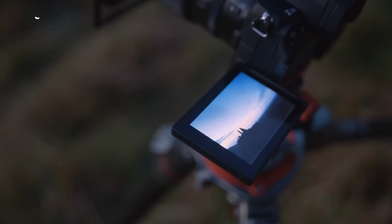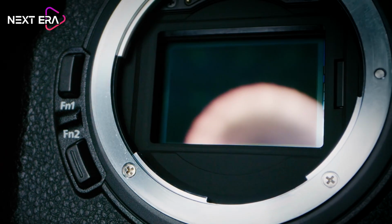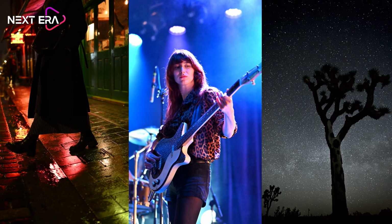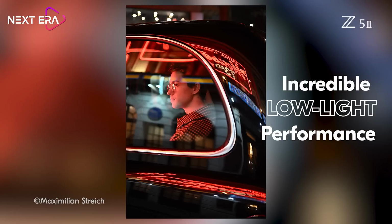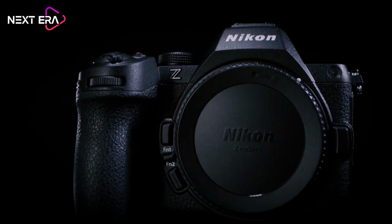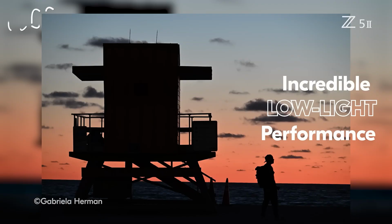And when the lights go low, the Z5 II shines there too. With its back-illuminated CMOS sensor, it gathers light more efficiently, delivering cleaner, sharper images in dim conditions. Think cozy indoor moments or moody night scenes. The Z5 did well in low light, but the Z5 II takes it up a notch, capturing finer details without the grainy chaos.